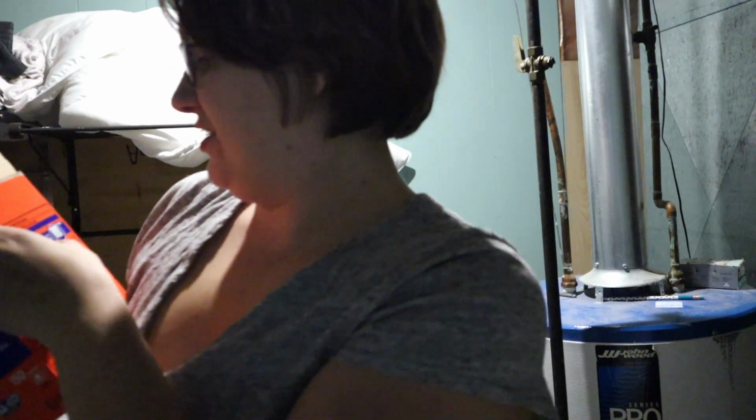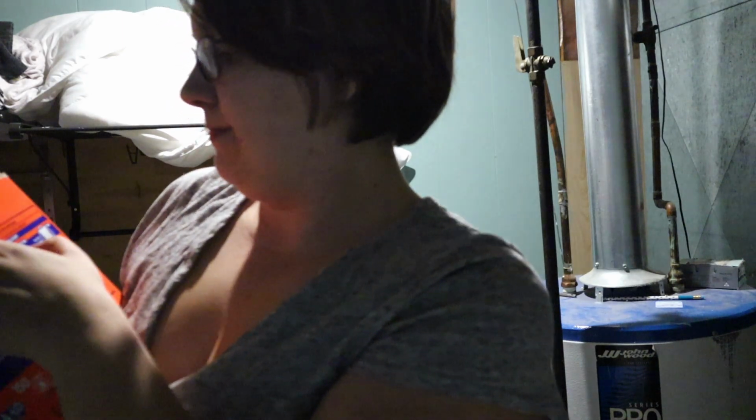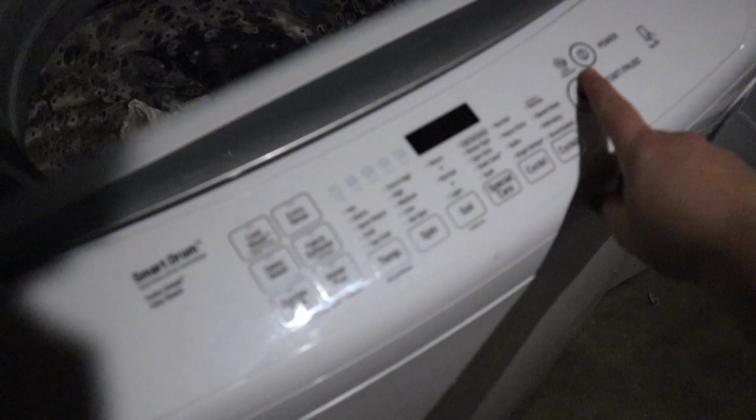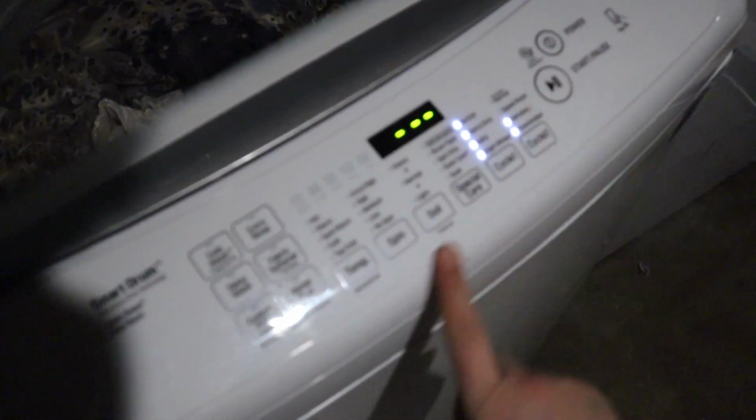So now that I've fluffed my diapers, I add a full scoop of detergent as per my box. I really believe in recommending to follow the package directions. So for me that means, I have an HE machine. It's not full, but I'm doing a large load, so usually I just follow the instructions on the box, so a large load. I don't add anything fancy to my machine settings, so we're going to turn this bad boy on.